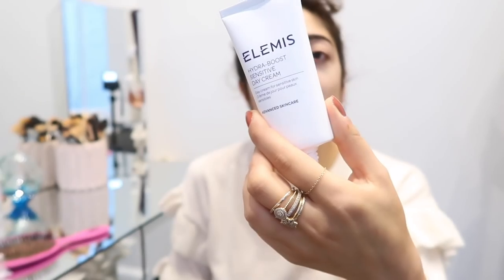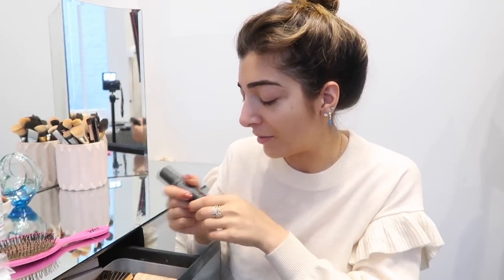But anyway, I'm starting off my day with the Elemis Hydra-Boost Sensitive Day Cream. I've run out of so many creams recently, so I'm trying out this one now, which I really like. It sinks in seconds and it's really light, and I do have quite sensitive skin. Sometimes when I rub my face cream in, my skin goes bright red. You guys always see that. That one doesn't. My skin doesn't go red when I rub that face cream in.